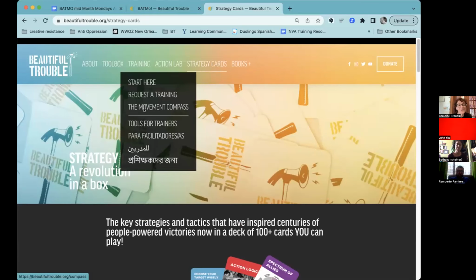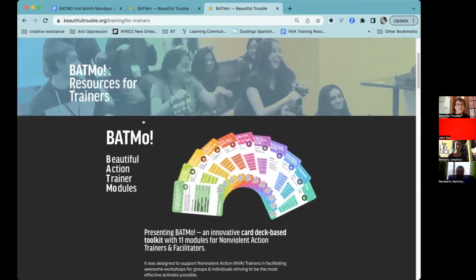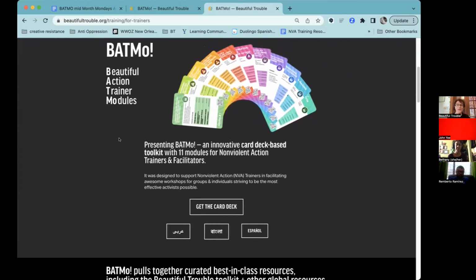So without any further ado, we're going to jump into tools for trainers. That's our landing page to get into BATMo, the beautiful action trainer modules. This is also, in the end, a card-based framework so that you can actually hold what we call cheat sheets, or the cards, in your hands. And in fact, these are available for free online. You have to download them and print them yourself.